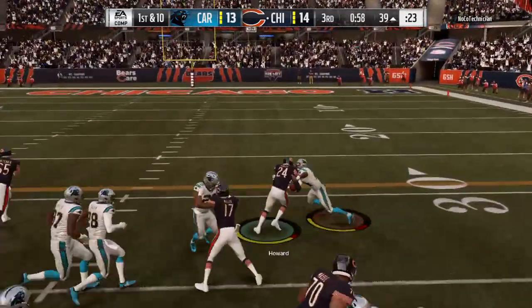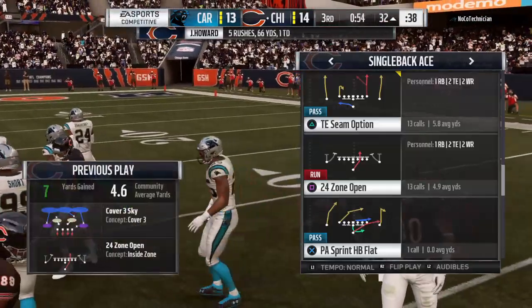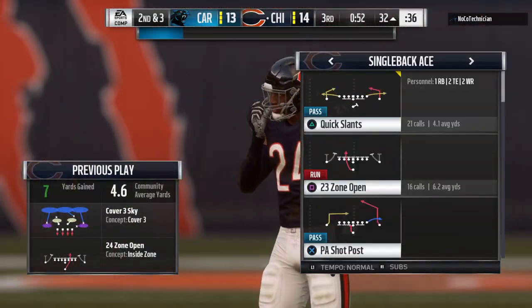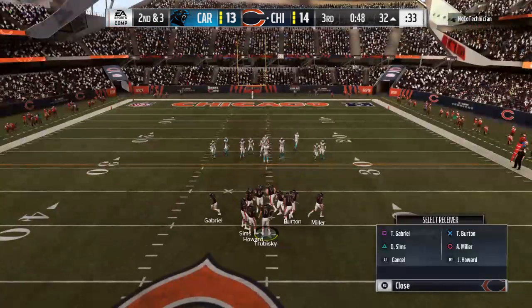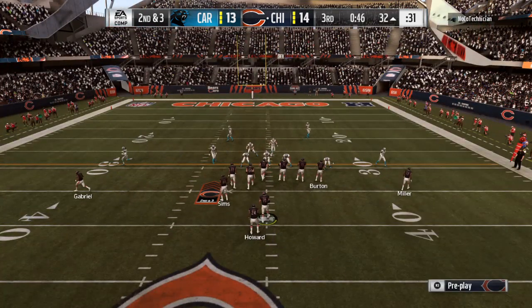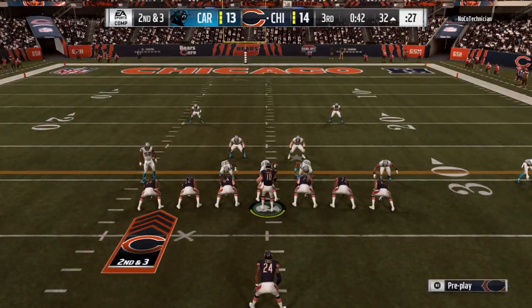Trubisky with the give to Howard. And down inside the 35, he goes to the 32-yard line. A solid run on first down. Gain of 7 leaves him with a 2nd and 3. Well, no matter how they phrase it, staying on schedule, staying ahead of the sticks, whatever you want to call it, 7 yards on first down, that fits the bill.